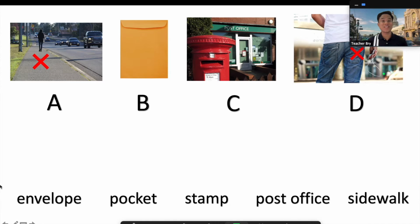Before we continue, let's match these pictures with the words in our vocabulary. Can you do it in 3 minutes? Which one is letter A? Envelope, pocket, stamp, post office, or sidewalk? Go and do it for A, B, C, and D.